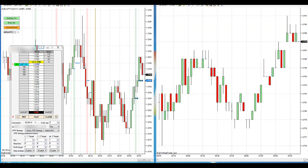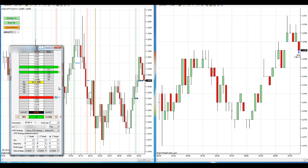All right, still not filled here. Looking to get, there we go. 13787. We are long, and we've got our stop in place. And again, not much we have to do. We come in the morning, we simply turn everything on, and the strategy does the rest.